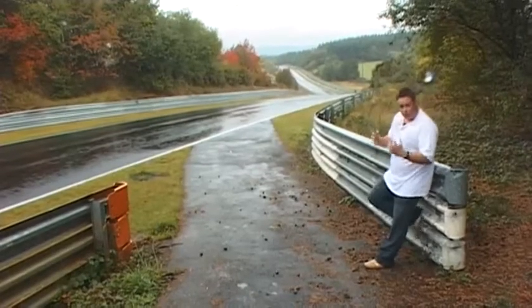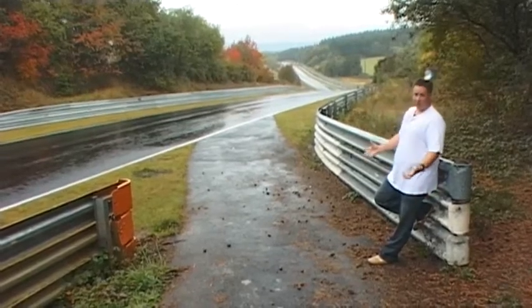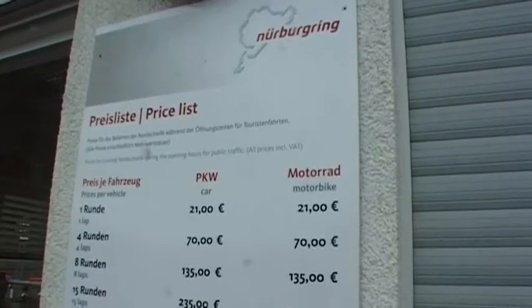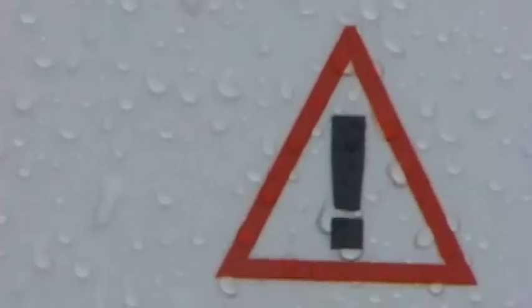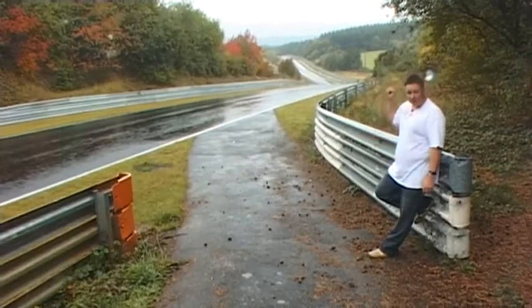This is the thing I've really been looking forward to. It's the Nurburgring, a motoring mecca for enthusiasts around the world. It's sort of like a cross between a racetrack and a toll road. You pay your money at the start and you get to do an entire lap. The only problem is it's a little bit wet today, so I'm told it is super treacherous. But that's not going to stop me. We've come this far. I just want to experience that.